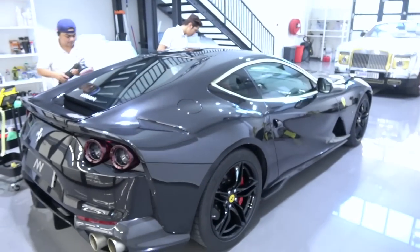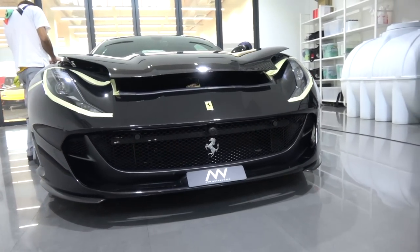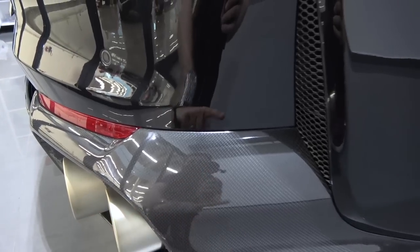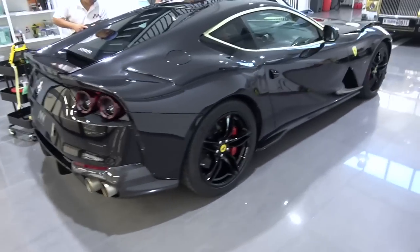I only just noticed that this 812 is metallic black. Wow. First one I've seen in black. With the contrast carbon. Crikey, it looks good in black. What's the interior?